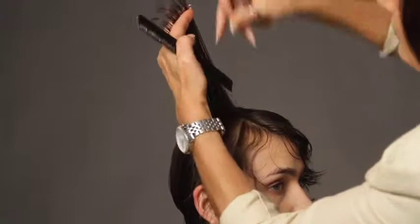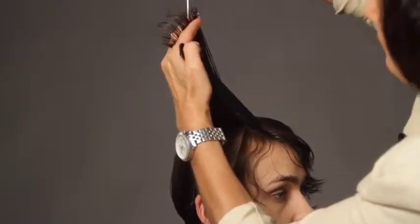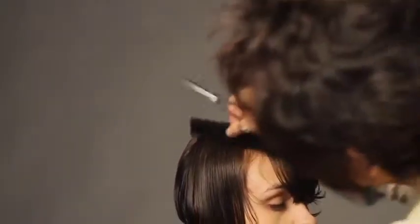So this is the light side. It goes all the way up parallel to your part. I'm really taking the top corner off quite a bit because I want that to be layered. Usually the light side gets long really quickly, so you want to layer that a lot more.